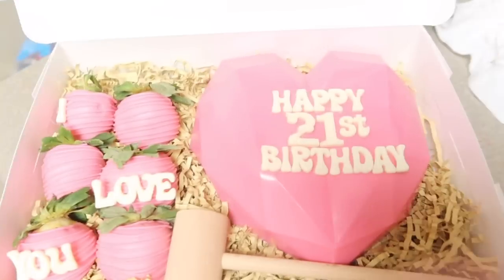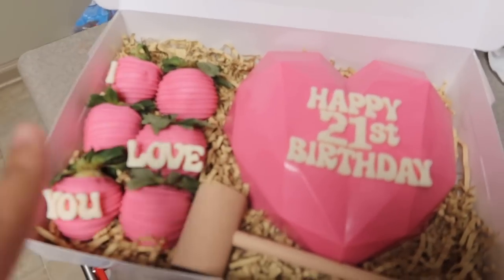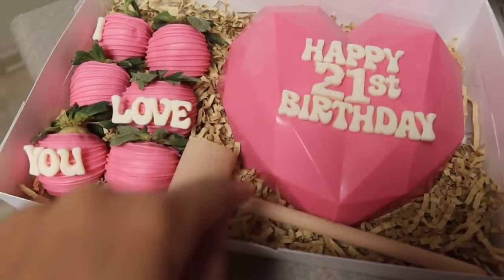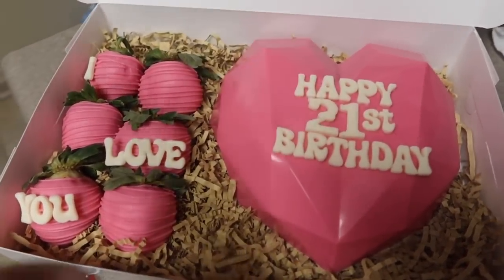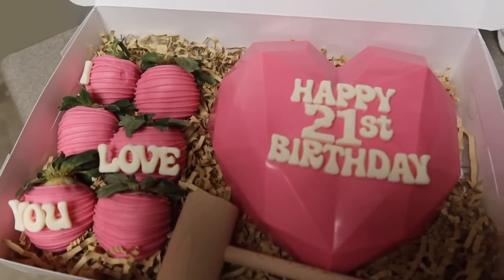It's so cute. I don't want to eat it right now, but then again, I really want to try one. So y'all, this is how it looks. Super freaking cute. It says I love you, happy 21st. And it got the little hammer. I always wanted something like this. Look, and bust it open like that. And I really want to see how it tastes.